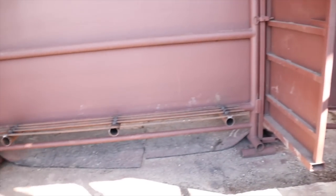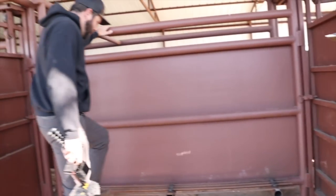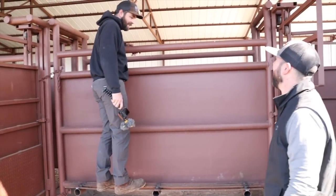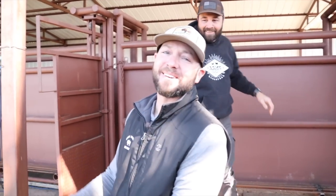Got a little upgrade over here. Foot stand? Catwalk. A little catwalk. Yeah, hope it's rated for my weight capacity. Did Dusty weld it or Kevin? I did. I hope I heated it up enough.